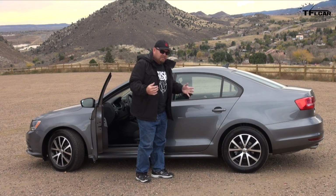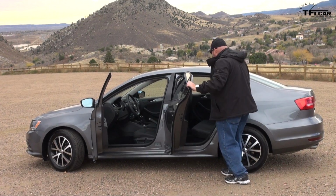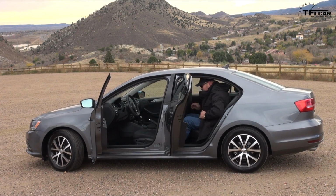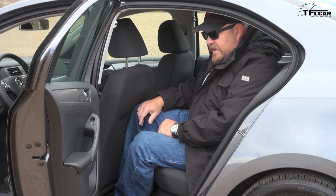And with my big boy shoes on, I'm about 6'1". Check this out. I'm able to comfortably get behind myself with good leg room, good foot room, and pretty decent headroom. Overall, it's a very comfortable back seat.